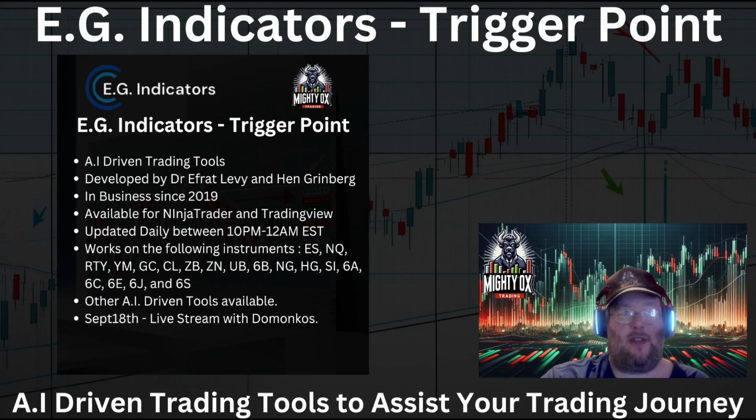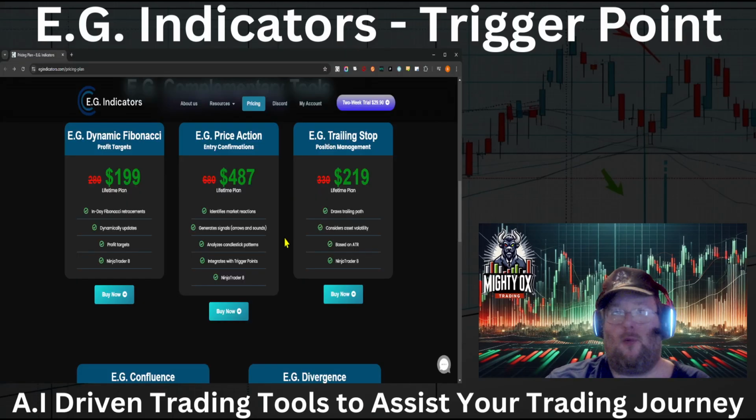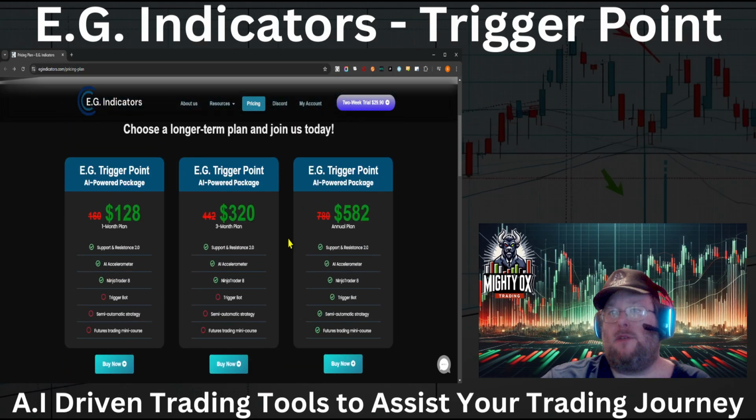They do have other indicators. I did forget that one. Give me one second while I find that window, because I'm an idiot. Maybe I don't have that window. There we go. They do have other indicators out as well. I believe this is the one I want. Yes. So this is the price of the Trigger Point after your 2-week trial.